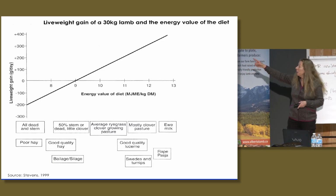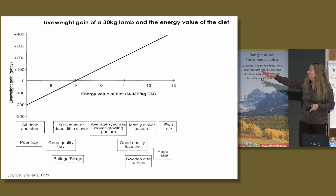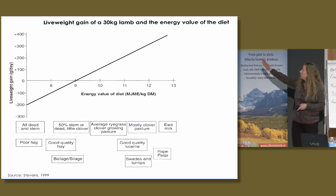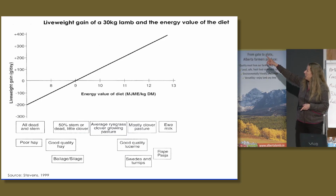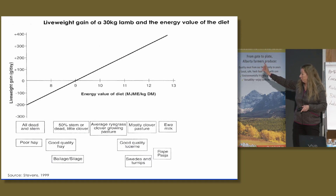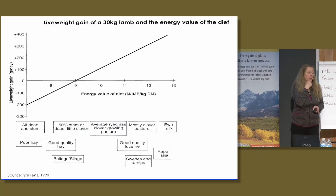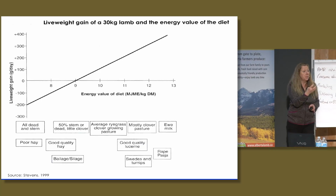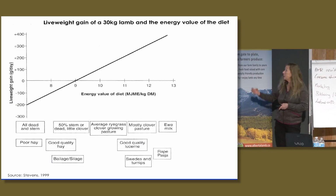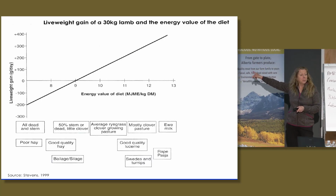Quelle surprise. And then as we go up, even with good hay and reasonable big bale silage, we're perhaps going to be able to get maintenance. And then as we move up to get 300, 400 grams a day, we're into really good quality grazing, mainly clover, forage crops. We would have Swedes, turnips, or the guys at the back there were talking about cereals and the quality that you would get there. You'd be in that bracket. And obviously ewe milk is right up there as the source.